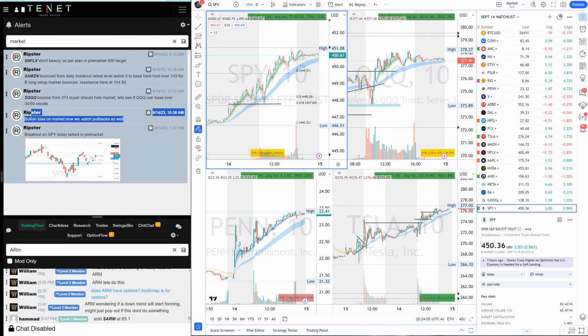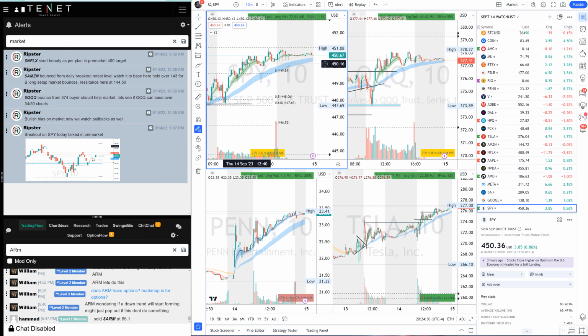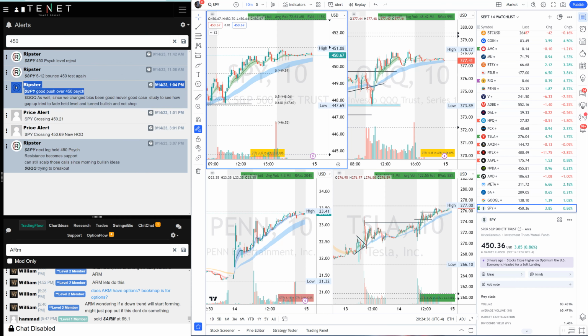Bullish bias on the market. We watch all the pullbacks. That was my comment right at this level when it regained the EMA clouds. All day trend on SPY, all day winner on SPY calls. Wherever you buy, you have your risk at the EMA clouds. And then you see the first breakout, push, pulled back, held the 5-12 EMA cloud, held the trend again. Then my target was 450. That was the key level, right? 450 psych level. Initially rejected, held, broke out of 450, and continued to push.